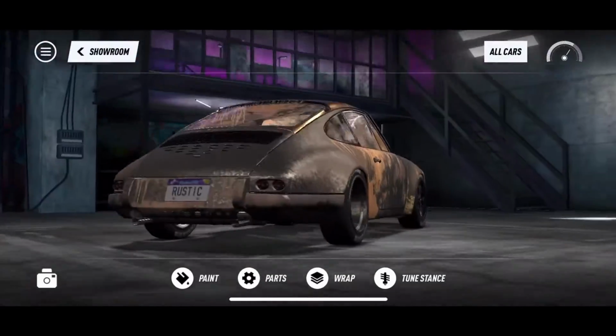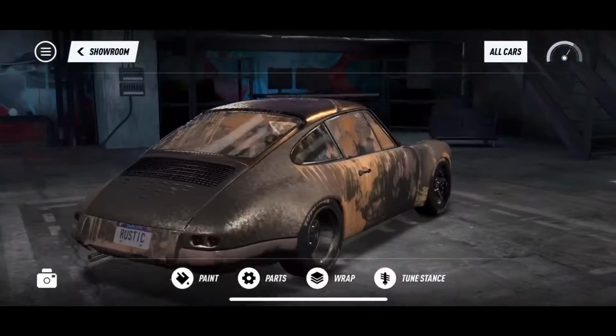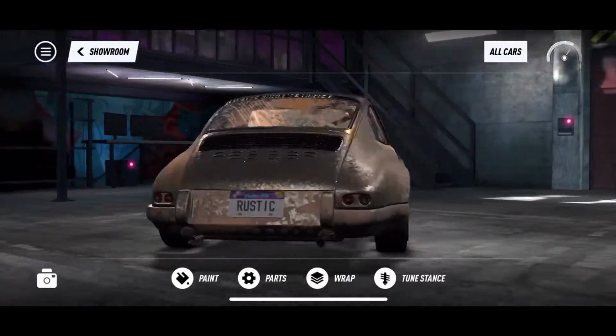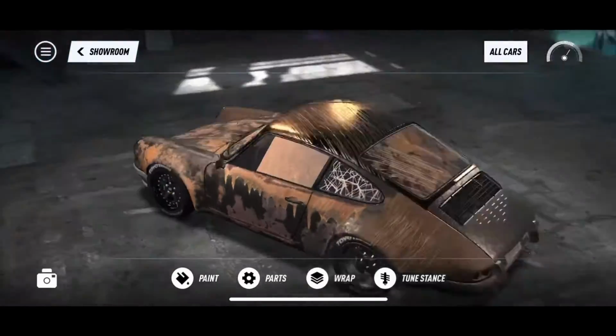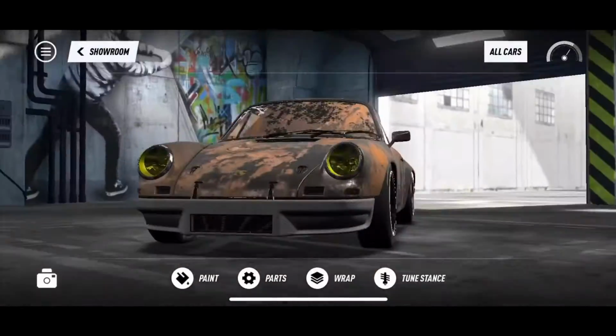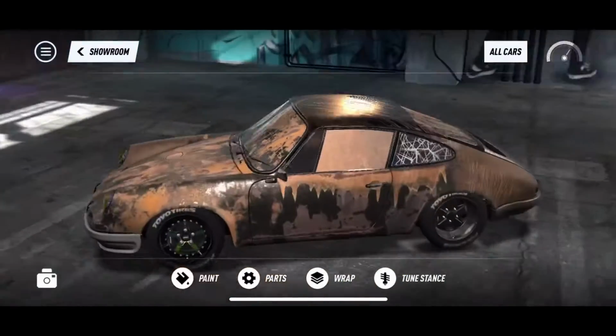A Porsche that's been rusted. Yeah, I do these sometimes, rusted car builds. I had to make it look like it's been destroyed, rustic. I had to just make it look like it's been sitting in a scrapyard for a while, and now it's just a piece of rubbish. So that's about that. Nothing that important about it.